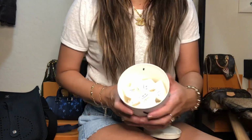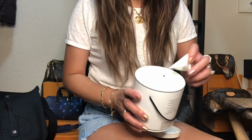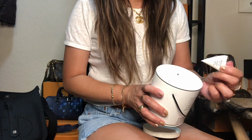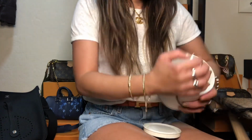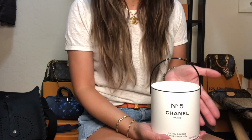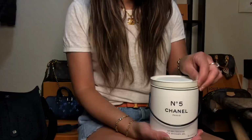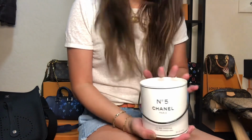It's like a powdery scent of Chanel number 5 perfume that first came in a long time ago, and right now it came with this shower gel that smells really good, and it's a lot, guys. And this is $75, and I think it's too pricey for shower gel, but this is a collector's item and I would love to have it. So I'm glad that my SA in Vegas has this, and this just came from the mail yesterday, and I'm so happy to have this.